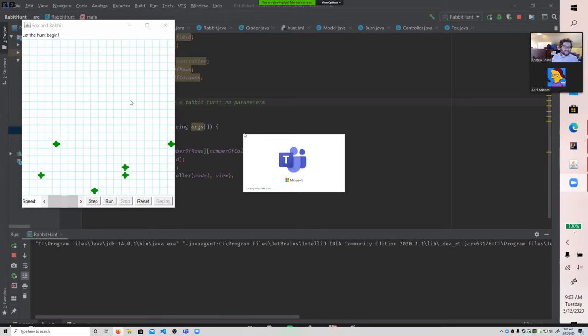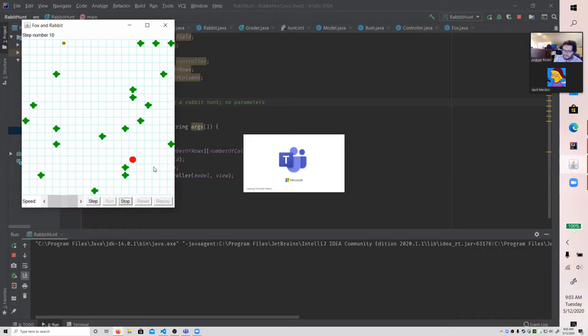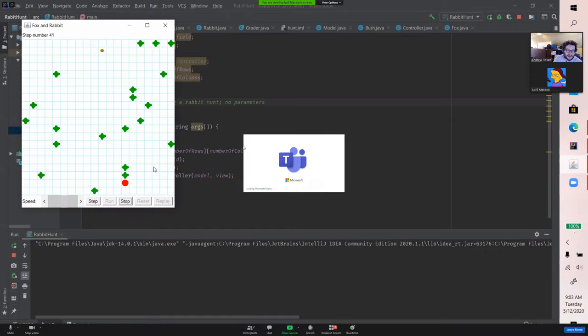Gotcha. Okay, go ahead and run it. It can be a challenging one for the rabbit, but we'll see what happens. It's always challenging when he starts up against a wall. At least he wasn't looking at the wall. That would kind of suck.